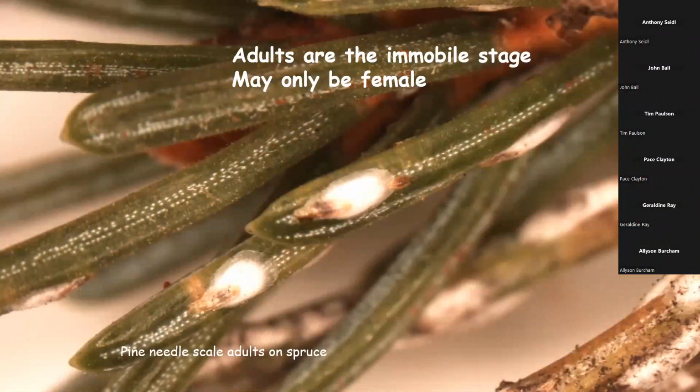Well, we have other sap-sucking insects, and they're kind of unique, and these are scales. Scales, the adult, is the immobile stage. It will not move, and what you're looking at there are pine needle scale adults on spruce. None of those will move. But you might notice on the one in the center, these almost translucent little elliptical pieces. Those are the crawlers. They're young.